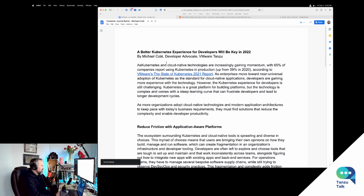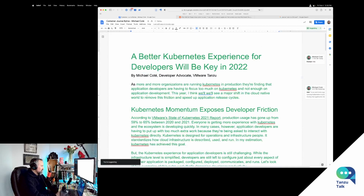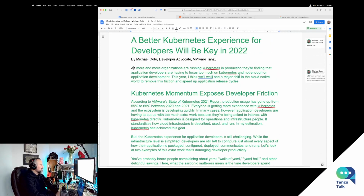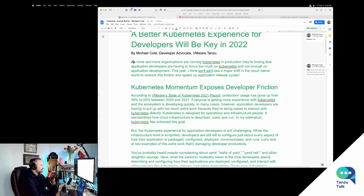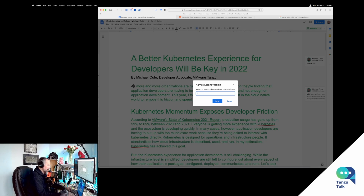Kubernetes is in the cloud recently, with 65% of companies reporting using Kubernetes in production. That reads weird. Oh, yeah, because you have to accept all the changes. Can I name this version? Name current version. Let's see. We'll call it Coté's edits.